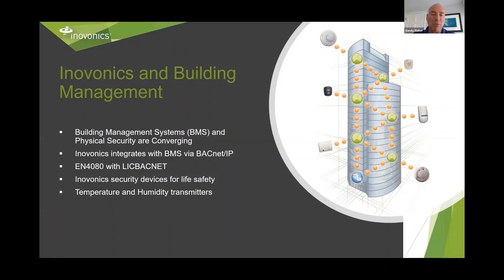It's what we call a reporter. So that receiver, which is IP connected, outputs in BACnet format. And that uses about half of our transmitters. There's doors, motions, and panics that are compatible with that. So our doors, motions, and panics would present as binary inputs. We have temperature and humidity sensors, which would show up as analog inputs, and those will go into any building management platform.